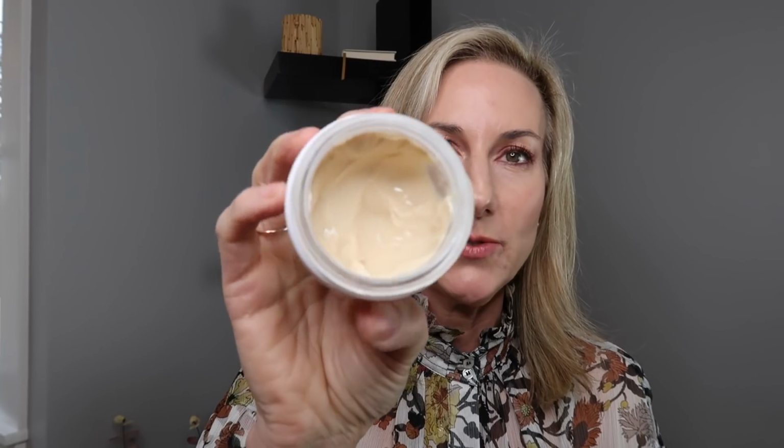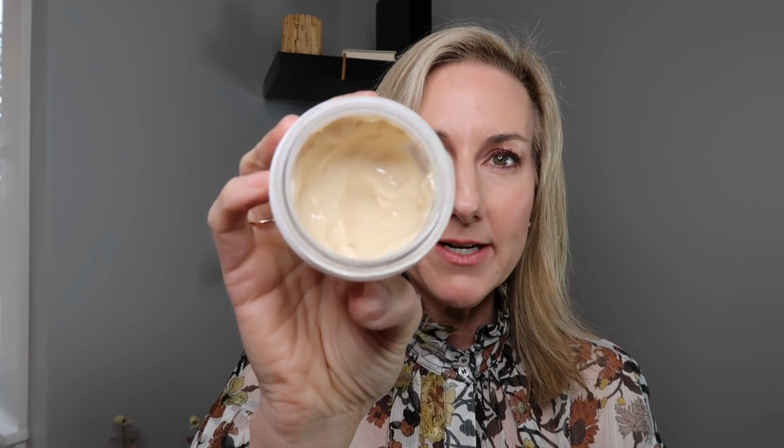This is just fantastic for repairing the skin barrier, it's calming, it's hydrating. I just love it, and it has a really awesome texture to it. So this is another product that I can't live without. This is one of those that will always be in my arsenal, even if I'm playing around a little bit. This guy never goes away for more than a month.